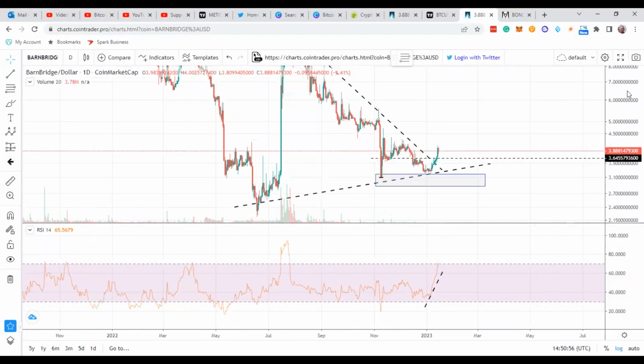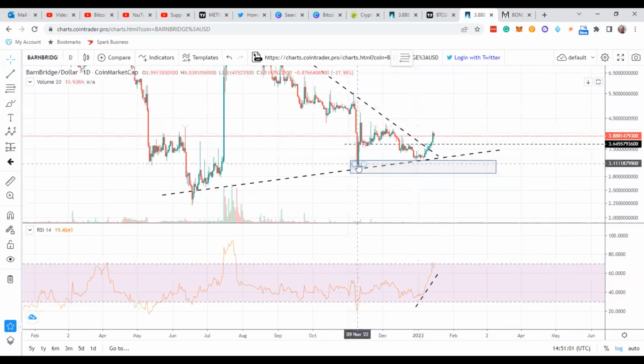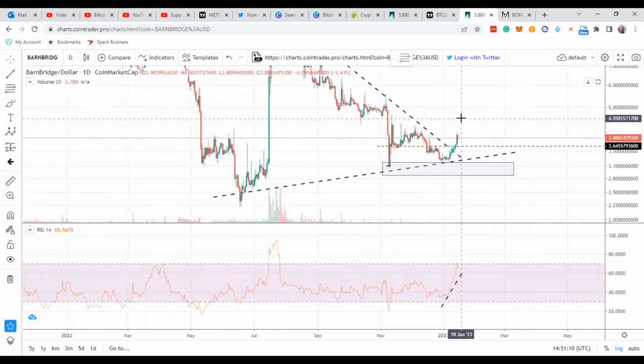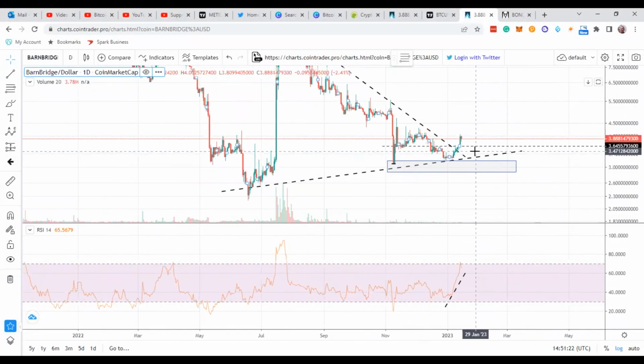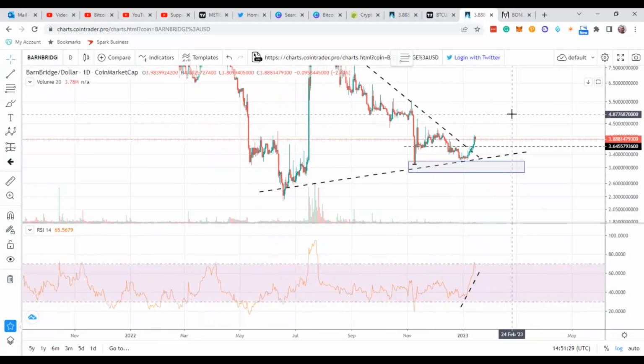It has the same, and I put this on Twitter too, it has that same fractal as Bitcoin. Bitcoin made a similar move all the way like this, and it was playing in there just like Bitcoin, and it's starting to go up just like this. So I would say that you're taking a serious risk of missing out if you're not in it yet. You're going to have to ride it. You're going to have to take this risk right here of 16, 17%.